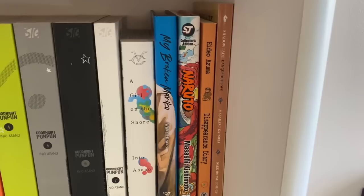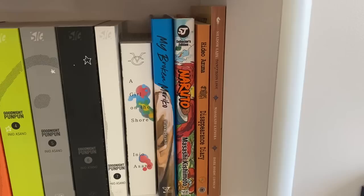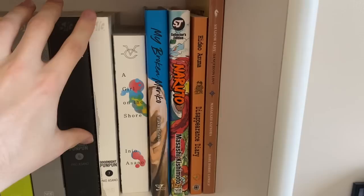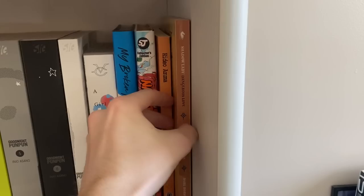Next to that, we have Disappearance Diary by Hideo Azuma. A Gekiga work about this mangaka, kind of in the Tezuka era, who decided to just say fuck it and abandon his job, became basically like a nomad, eating out of the trash, laying down gas pipe at one point, and becoming an alcoholic. Really dark synopsis, I guess, but it's done in such a fun and cartoonish way that's very digestible. Highly recommend this one.